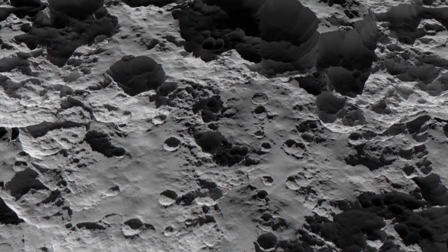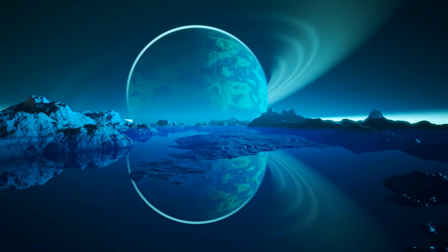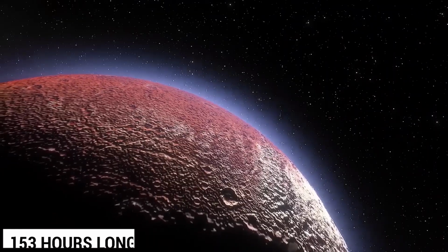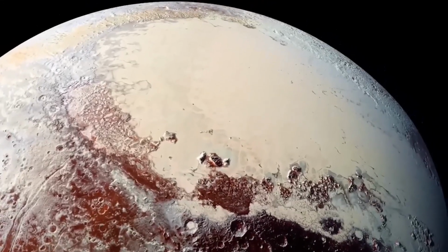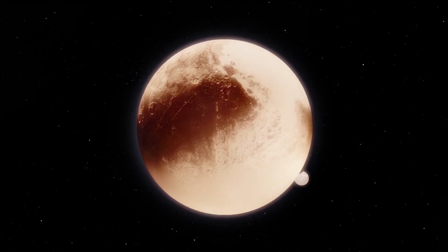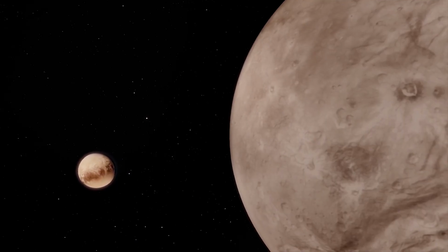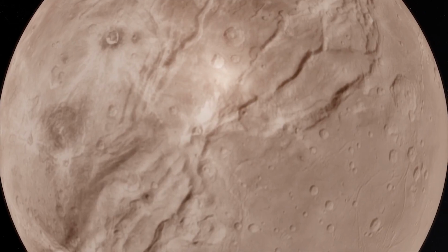There are no craters on the planet's surface, just frozen nitrogen. The planet's mountains are not composed of rocks either. Instead, they are frozen chunks of water. A day is about 153 hours long on the planet, so you must avoid getting stuck there. Even though the planet is not very big, it has 5 moons that orbit around it. These moons are called Kerberos, Nix, Styx, Hydra, and Charon. The most attention is paid to Charon because it is only half the planet's size.